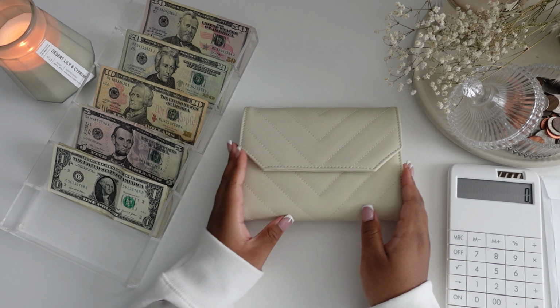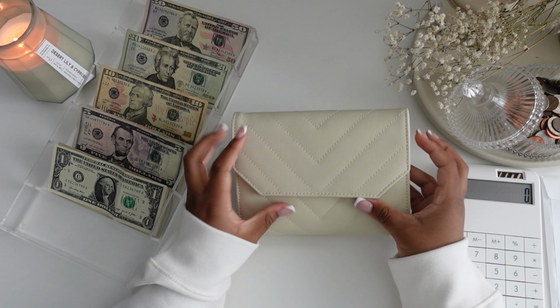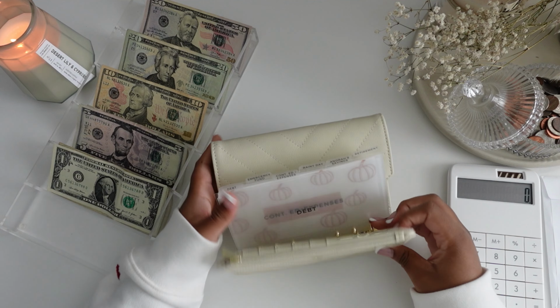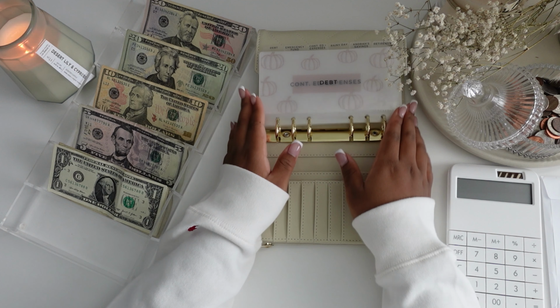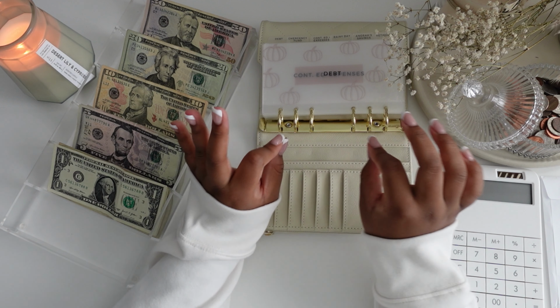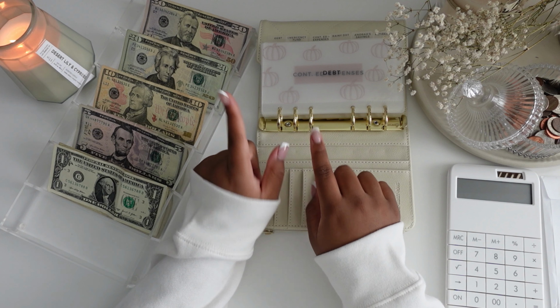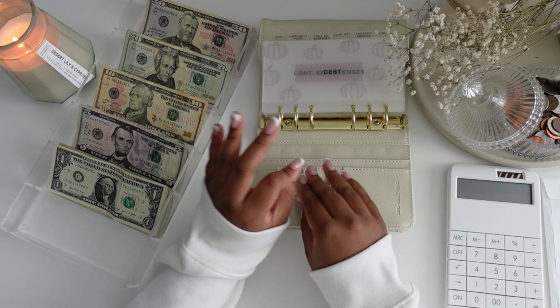So next we have our long-term sinking funds, slash our debt binder. This binder has my debt envelope in it. So yes, all the remaining money that we have here, we are going to count this up and see how much we are going to be able to contribute to debt this week. So let's go ahead and get to counting.